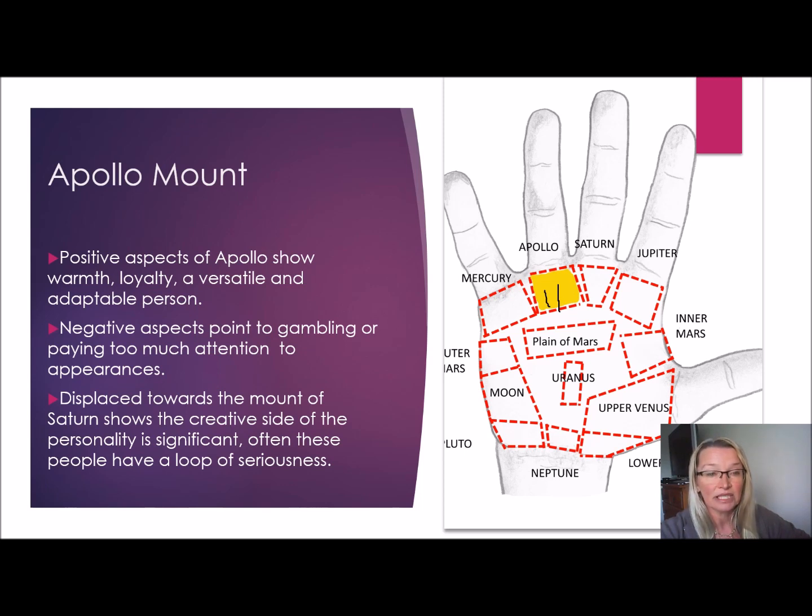Now, sometimes it is sort of shifted over. I'll get some yellow here. Sometimes it shifts over. The mount is sort of in between, so it's not actually, I'll get the red. The mount sort of shifts over this way, so it's kind of half under the Saturn finger. So it's sometimes difficult. Which one is it? Is it the Apollo or is it the Saturn?